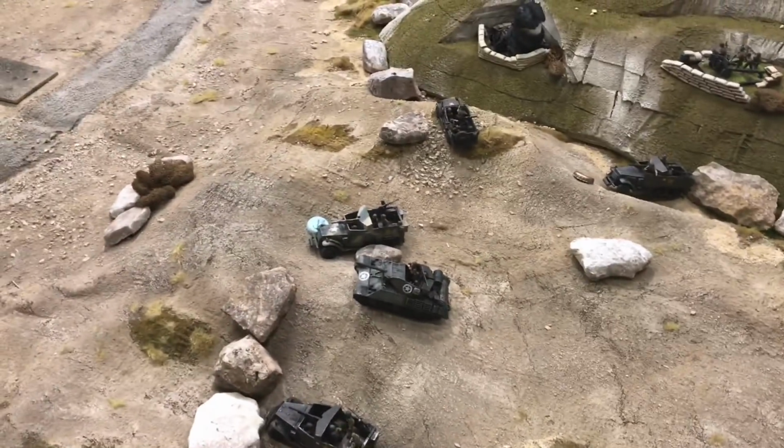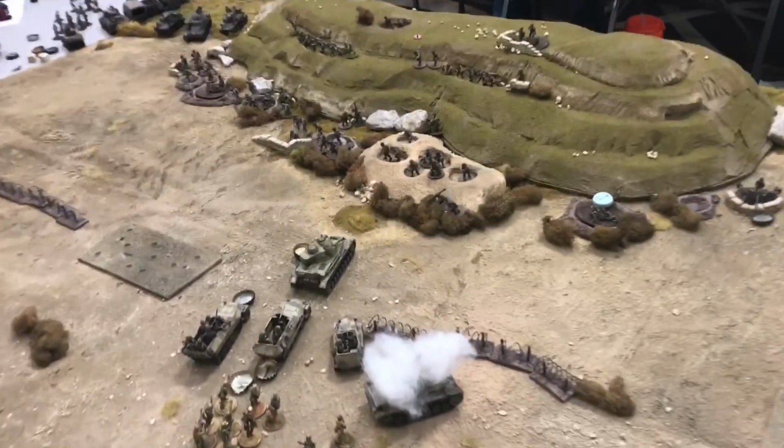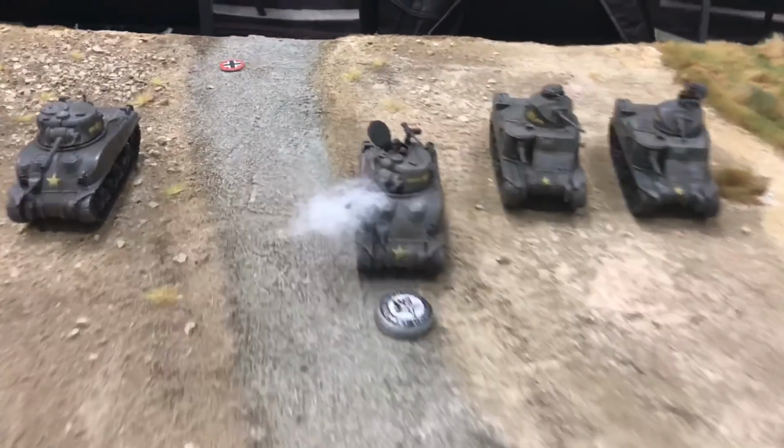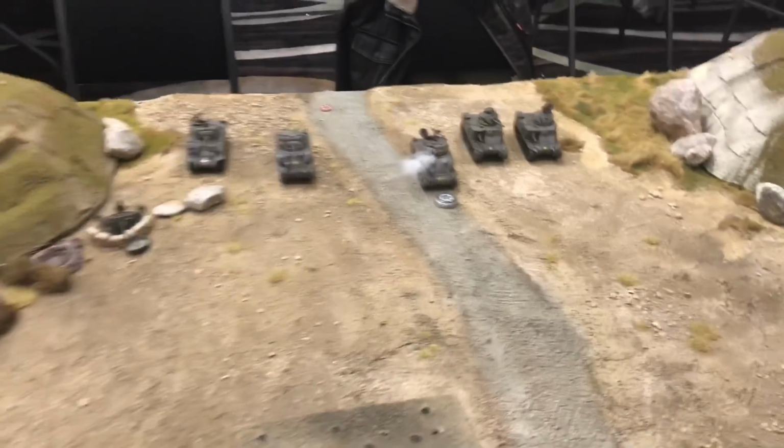I really thought they would get knocked out early on. And then over here we have the struggle for the hill. Meanwhile, as you can see, the American armor has started to come on. This Sherman led the charge. First shot took out this Panzer III right here, completely knocked it out. Other tanks came on and fired, but missed.